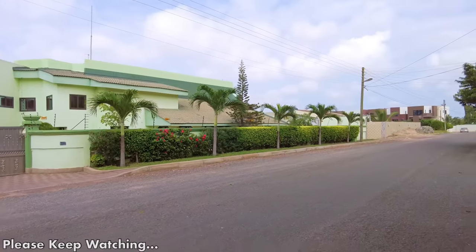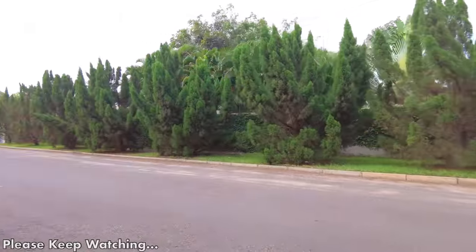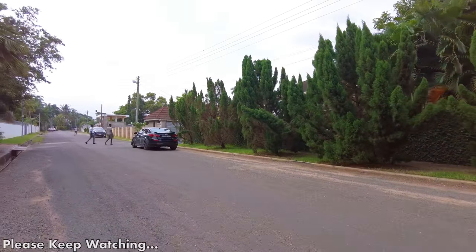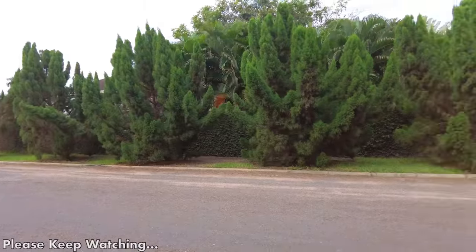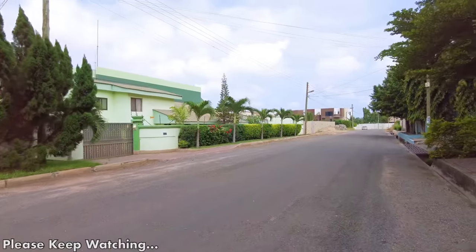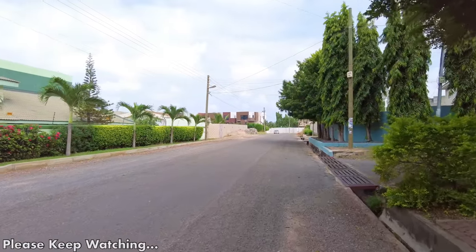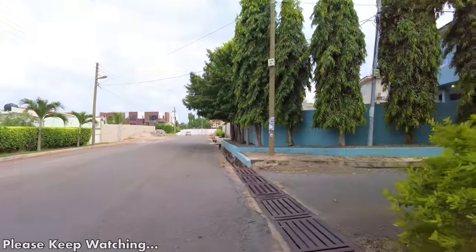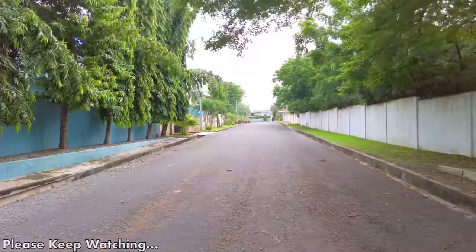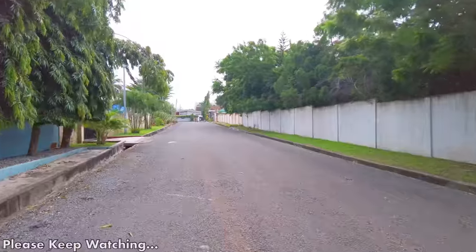Very nice places here in East Legon. I believe. Let me check the other sign. I'm trying as much as possible not to miss lanes. So I didn't pass on the lane. Okay, let's move on this lane.